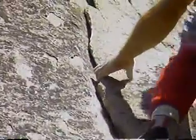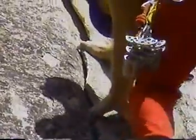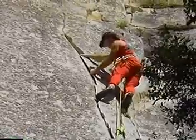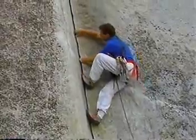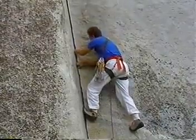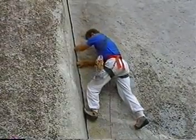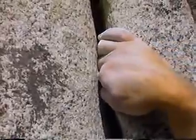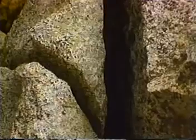Crack climbing, then, is a different animal altogether. Note the variety of different jamming techniques. Layback, perhaps the most strenuous technique. Finger jamming, painful indeed. Hand jamming, far and away the most secure.